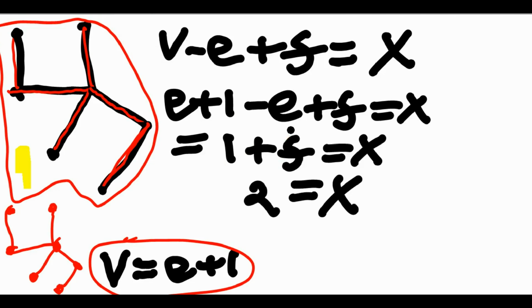And that finishes our proof, because we've shown that for our original graph, whatever that might be, v take away e plus f equals x, and x equals 2. We've shown that by deleting edges and showing that, as we delete the edges, this quantity is preserved, and we end up getting down to a structure where we find out that this result is equal to 2. So there you have it, that's a proof of Euler's theorem.